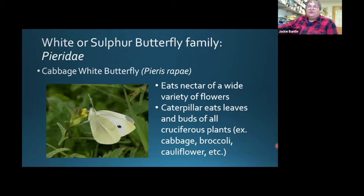And then moving on, we have the white or sulfur butterfly family. You've probably seen a ton of these. These are the cabbage white butterflies, the little white butterflies that fly around, and they get on the screens on the front of your car as you're driving down the highway as well. These guys eat the nectar of a wide variety of flowers. The caterpillars eat the leaves and buds of all cruciferous plants, like cabbage, broccoli, cauliflower, canola. So that's why there's tons of these in the province. You'll see a lot of these.